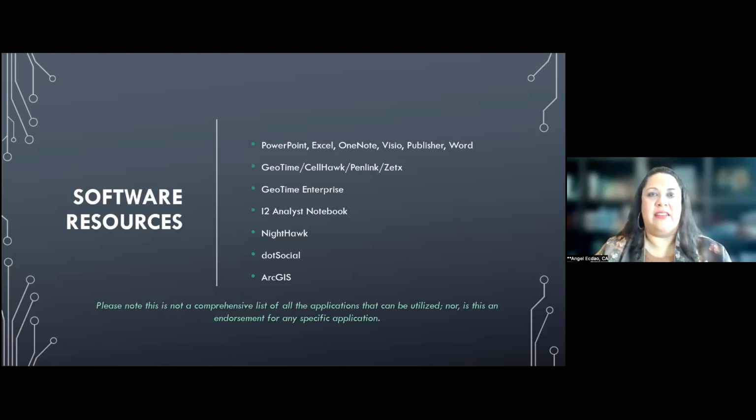GeoTime, CellHawk, PenLink, SEDEX, those are all for mapping call detail records. There are other tools again out there. These are just some of the ones that we're more familiar with. GeoTime Enterprise, again, is a database or an application to process large amounts of data sets. That's one that we have access to as well. Nighthawk is also similarly useful for social media records analysis. It can also do call detail records and tower dumps like some of these other tools.